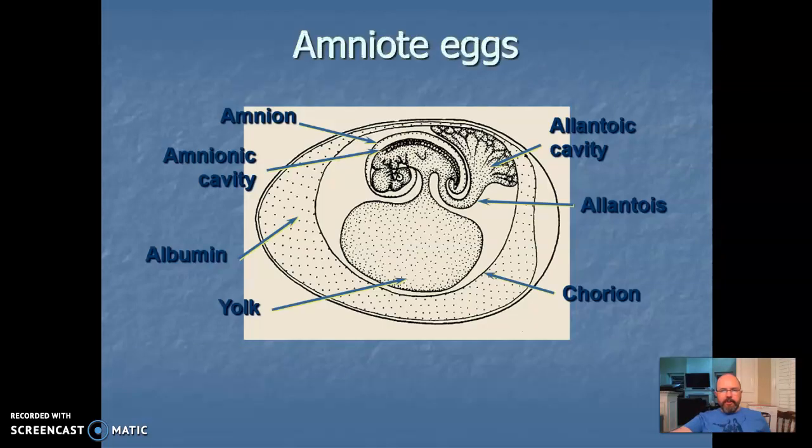Just some of the characteristics we see in amniote eggs: the amnion, the chorion, the allantois, the developing embryo inside of the egg can be seen in this image. The yolk is the food source that is feeding the growing and developing embryo. Albumin is what we normally think of as egg whites. If you're used to cooking chicken eggs, the egg white is kind of the fluid that serves as a cushion, mostly water, but with some other things mixed inside of it.